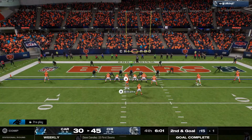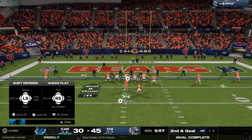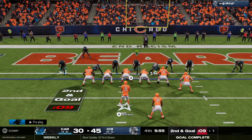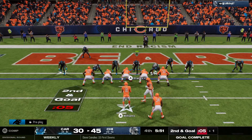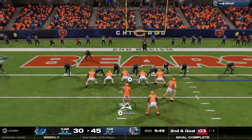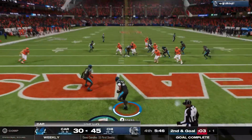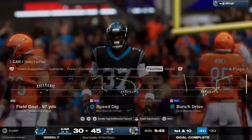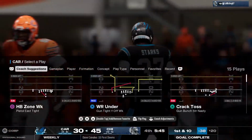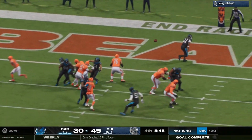The ball a little closer now. It is second and goal. The tight end, Komet, is on the move. Williams to throw on second. Oh, that may be the break they needed. That one's intercepted. And the Panthers are going to take possession here. It's a touchback. They'll take over at the 20-yard line.